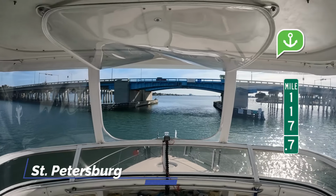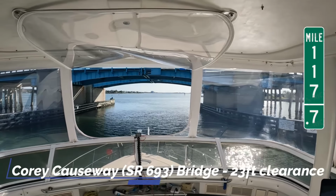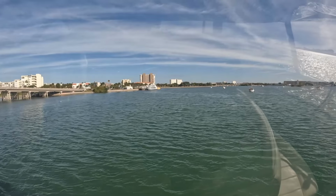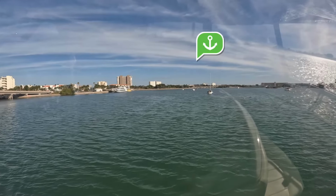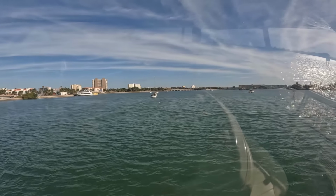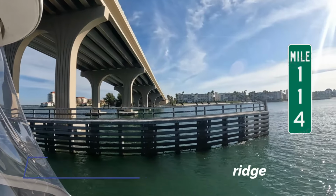So this is us leaving all this behind here. It's a nice little stay here. Nice day by St. Petersburg. So this is the Corey Causeway anchorage right here, and you see a number of sailboats. It's a rather well protected area to anchor in, but there is a little shoaling. Gotta watch out where you go in, but nice, well protected area. Look at all the birds lined up.